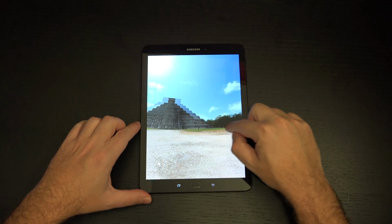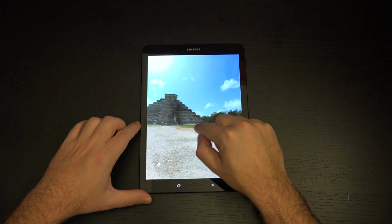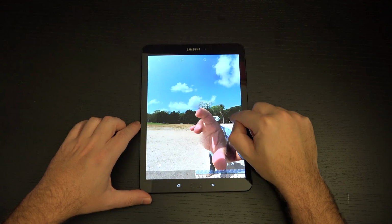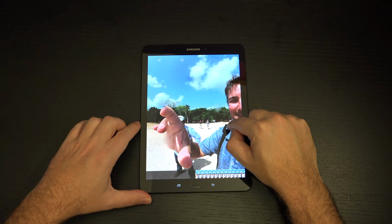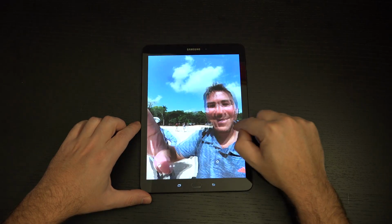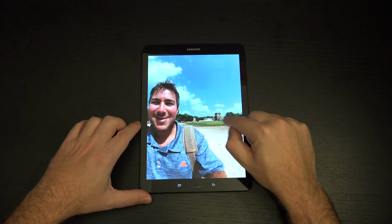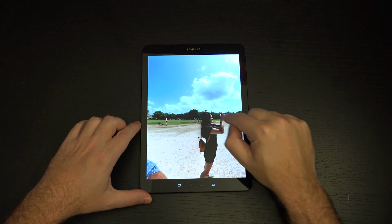Now, I am in the Rylo app, that is El Castillo at Chichen Itza in Mexico, in the Yucatan, and I'm just panning around. In this hand, I'm not sure what I was holding. There's my mug, as well as my tour guide. Let's not forget him. You can almost see him, and you'll see him through the course of this video. You're not going to be able to hear the audio, I can tell you that now.